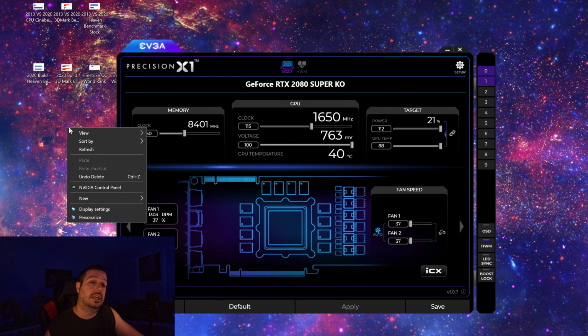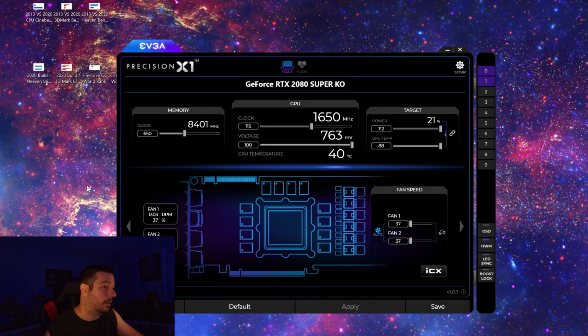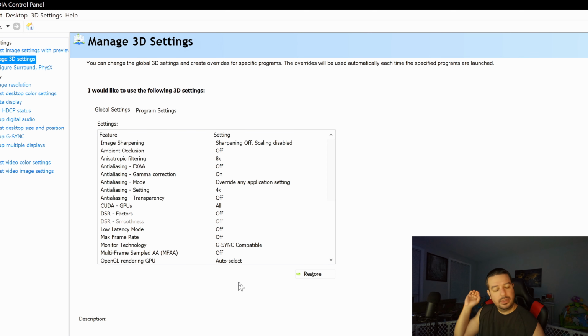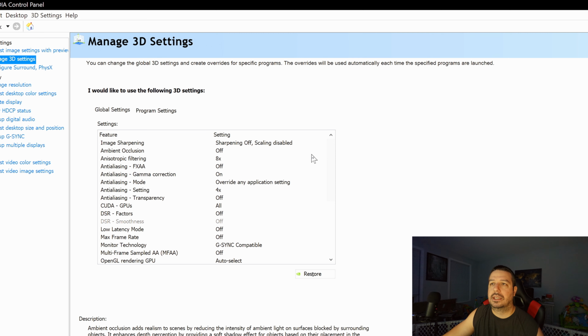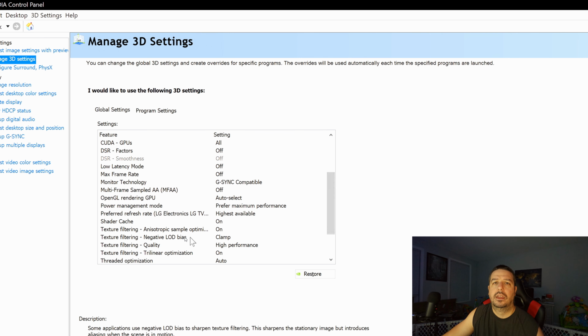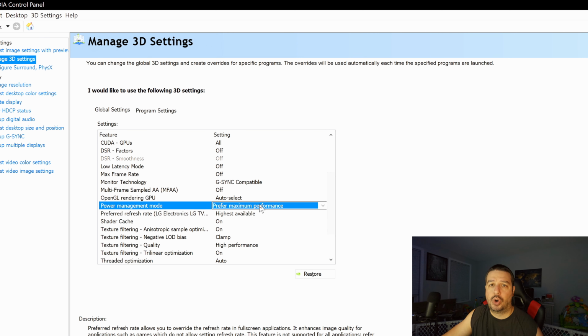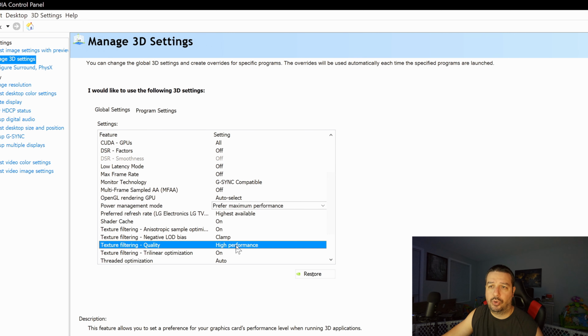And then if you right click really quick in NVIDIA control panel, and you bring up the manage 3D settings to make sure that the card is operating at absolutely full throttle, what I did was I came down here and you look at power management mode. I have prefer maximum performance. Typically this would be on optimal power or adaptive, something like that. I put it on prefer maximum performance, and then I put texture filtering quality on high performance.